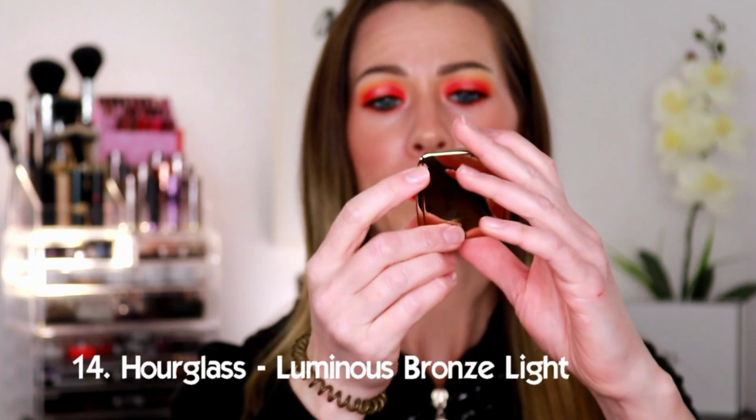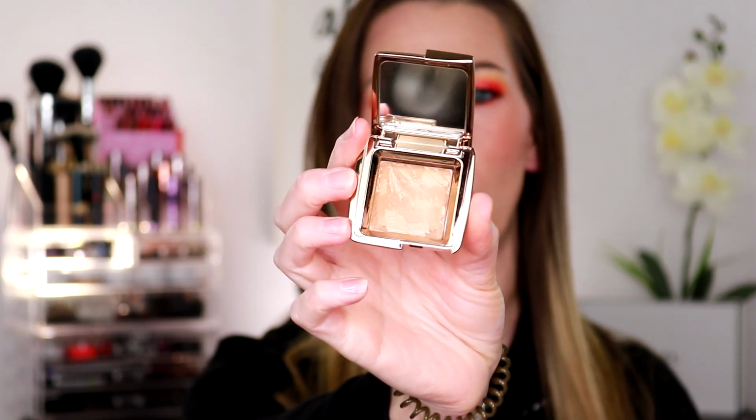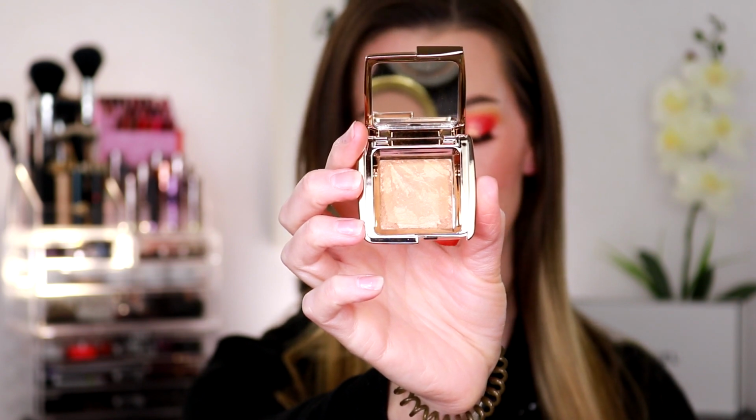So taking up the number 14 spot is an Hourglass bronzer. This one is in Luminous Bronze Light. I was a little taken aback at how warm toned this one was. I was expecting it to be a lot more cool toned than it is. I'm gonna swatch it for you. It's beautiful, don't get me wrong, but I have a bronzer from Hourglass now that I absolutely adore. It's in their volume 4, their edit, whatever it's called. So what I usually do is I top this one with that one, and then I really like what I come up with. I just don't really care for this one all by itself. I usually have to put more of a cool tone bronzer on top.